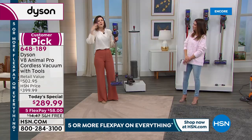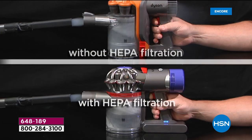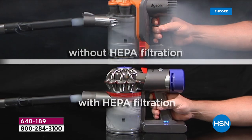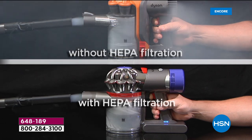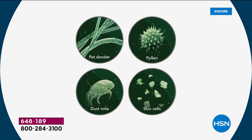And why this is important, as you'll see in this demonstration here, you can see the fog, which represents the dust, the pollen, the skin cells, all that yucky stuff, and it goes right out the back when you don't have that whole machine HEPA filtration. But with the one at the bottom, you'll see that it stays trapped in there, and it actually expels cleaner air than what was brought in. And that's important, because what are we vacuuming up? We don't want it to go right back out the other side, right?